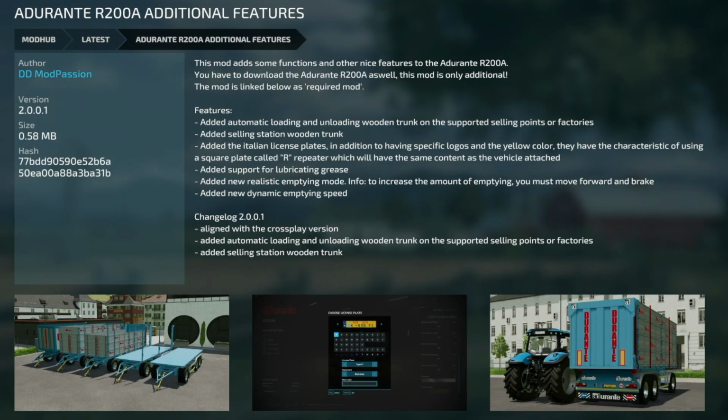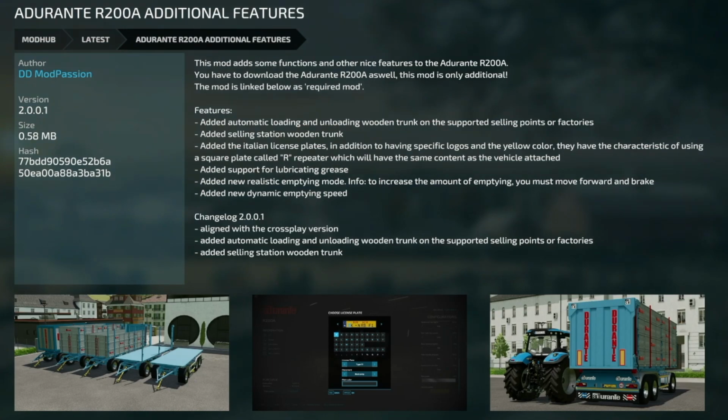And your last mod today is going to be an update to the Adurante R200A additional features. This is version 2.001, aligned with the crossplay version. Added the automatic loading and unloading wooden trunk on the supported selling points or factories, and added selling station wooden trunk.